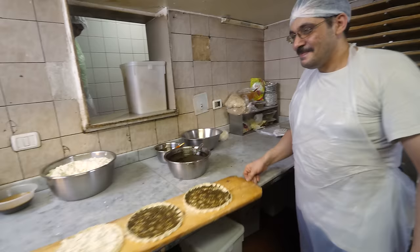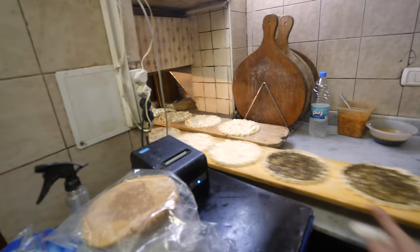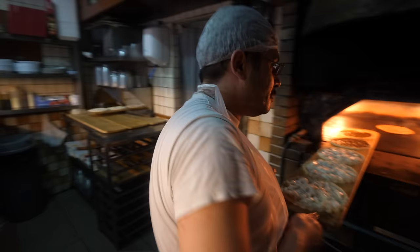Bread with cheese on it, or with za'atar, with a thyme spice mixture and sesame seeds. And then we're also gonna get a halloumi loaf. I don't know what it is. I know halloumi, but a halloumi loaf, how good does it get?